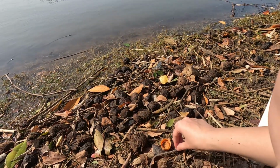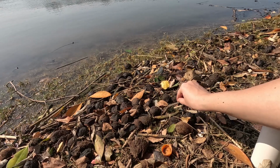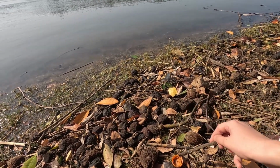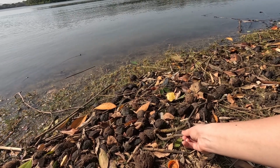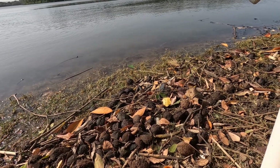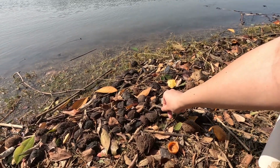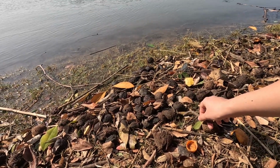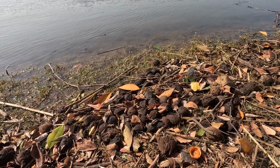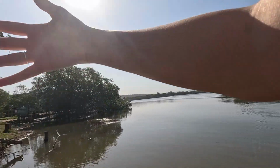Baby crab. Hey, baby crab. We're still in winter time actually. Look at that. Always a bit cold. South Africa, you always got the winter. Baby crab. Hey, baby. So small. That's another cob. Another small one.